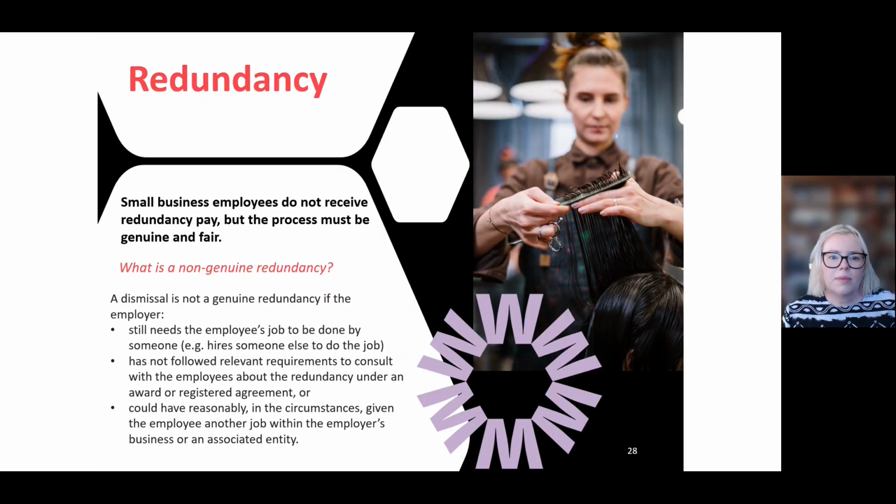So redundancy. I think we all are probably familiar with the idea of redundancy when a business perhaps is going through a structural change or it's closing down, and workers need to be let go for operational reasons, not because they've done something relating to their capacity or conduct. So again, a defense to an unfair dismissal claim would be that it is actually a genuine redundancy. They weren't fired unfairly, but it was actually a redundancy. So a dismissal is not a genuine redundancy if you still need the job to be done by someone else. So you can't make an employee redundant and then hire someone else to do that exact same job. The job itself has to disappear, not the person.